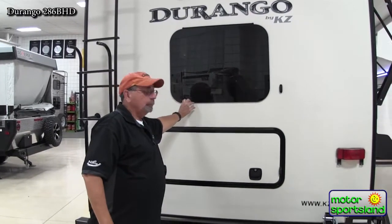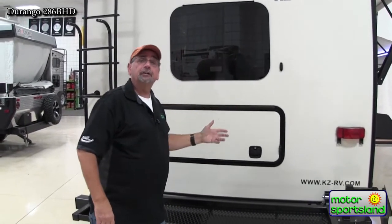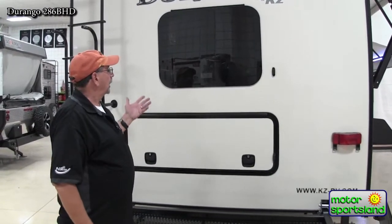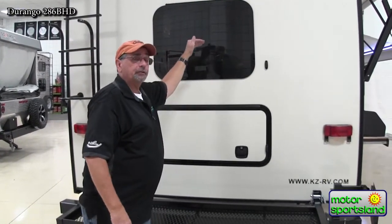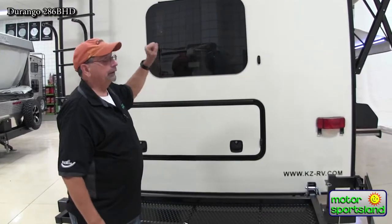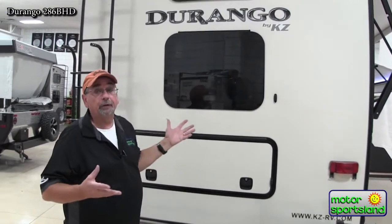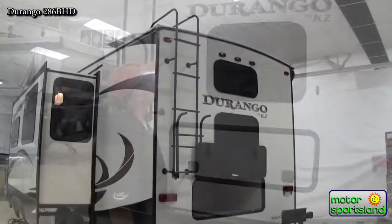There's also no automotive rubber seal on the outside, so the sun's not going to wear out and create your seal, which can create leaks and air gaps. Also, there's no metal brackets here, so they're easier to clean. They look better. They seal better. And it's a better window, and you normally see that on more expensive coaches.